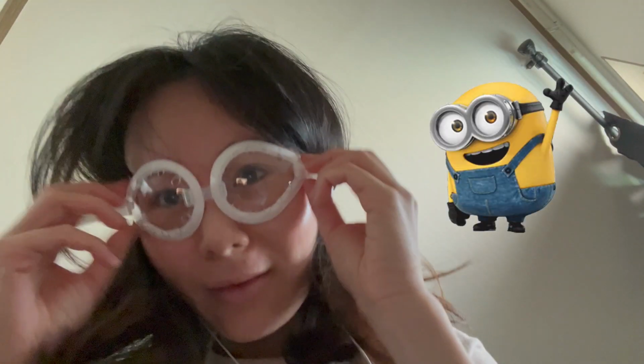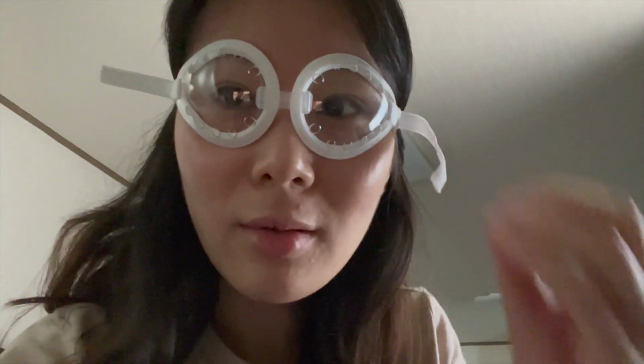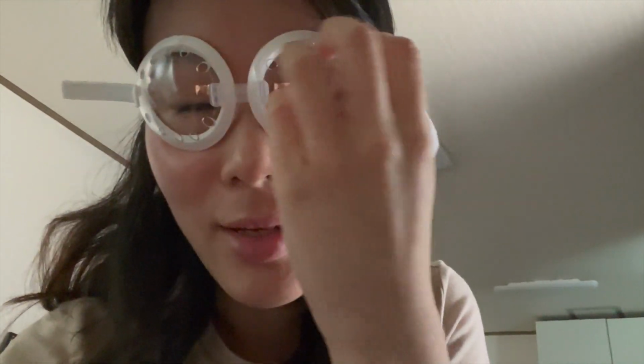I look like a minion, or like, yeah, one of the minions. Yeah, I have to make sure there's dim light so it doesn't hurt my eye. And I'm just resting right now. But yeah, this is how I look when I sleep. I'm actually glad because I do touch my eyes a lot when I try to sleep, so I think this is really helpful for me. I like the sound of it.